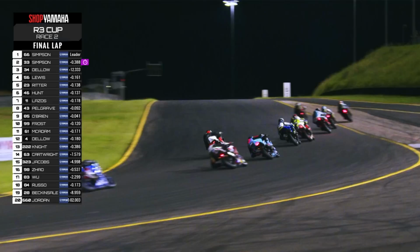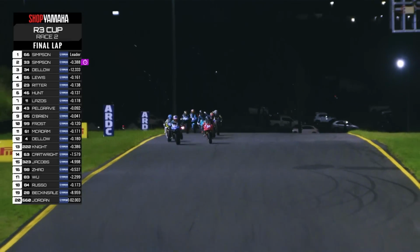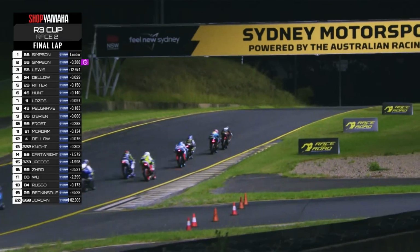So half a lap to go now. This is the final lap. The decision on who will win out of the Simpson brothers will be decided on the final run down the My Bike Motorcycle Insurance start-finish straight. But the battle for the last place on the podium starts here, Steve. It to try and does.